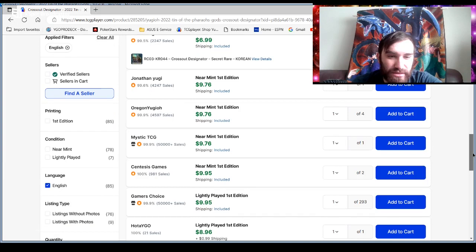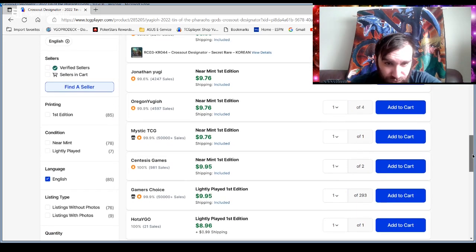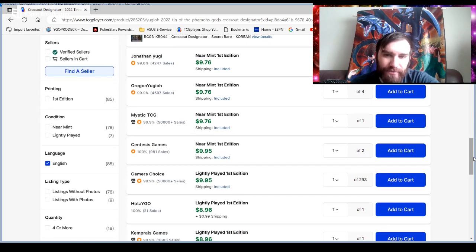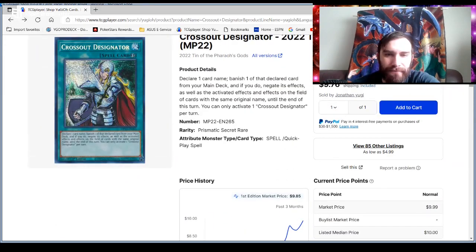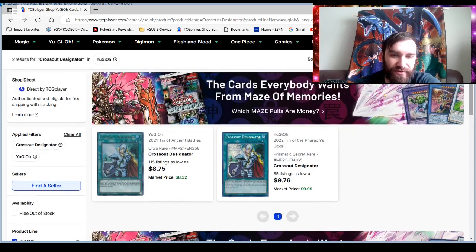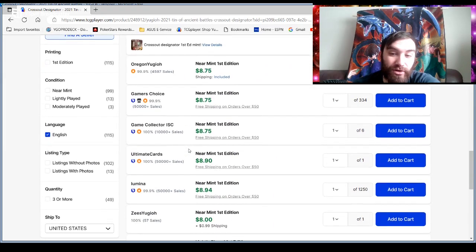Synthesis Games, or no, excuse me, Gamer's Choice, has light plays being sold, 293 copies at $10. So move the decimal point over one. You could spend $3,000 to try to buy that out. So there's a lot, and that's the thing to always double check. 85 listings to 115 listings. So you would think right out the gate that there are more copies of this card than there are of that card. But then when we double check and we come down here, we see 1,250 being sold by Lumina. Goodness gracious.